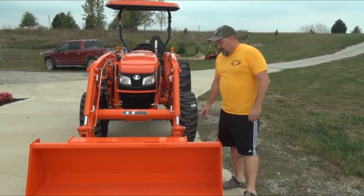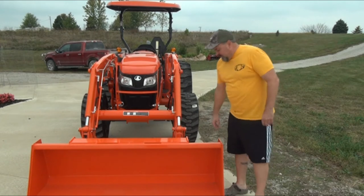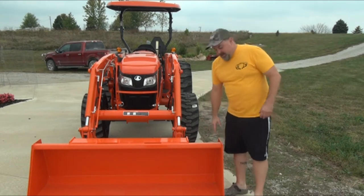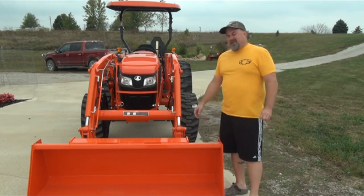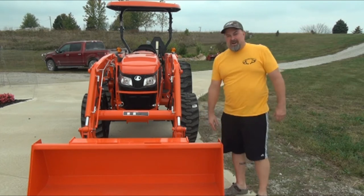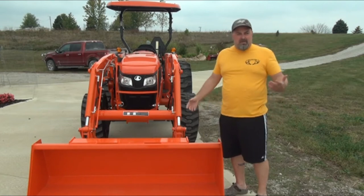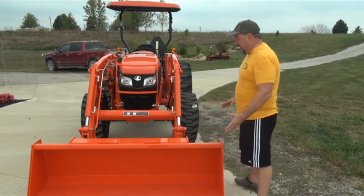It's got a couple things that were on my tractor that this doesn't have, and that's a couple of chain hooks right here on the sides. So I'm going to go to a local welder, and I'm going to have those put on here and welded so that if I want to chain up something, I can do that and it'll be ready to go. But other than that, really slick.